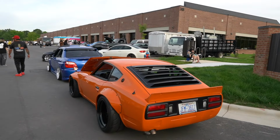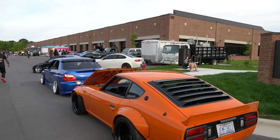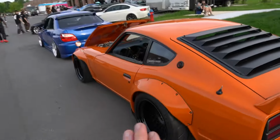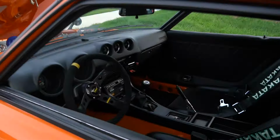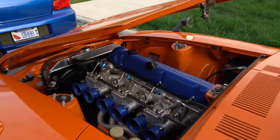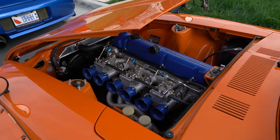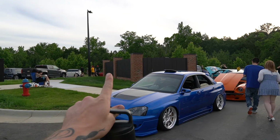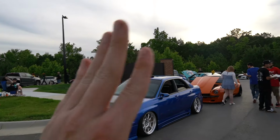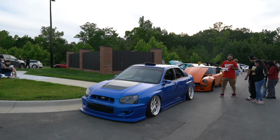This 240 is nuts. I don't know if it's a Rocket Bunny kit or not. It could be. Downturn exhaust, spec'd Rotiforms, beautiful interior, and then couldn't tell you what's under the hood. I believe some variant of these came in here, but ITBs, insane. Brennan's car, shout out Brennan. This thing is always heat, inside out, perfect on the polished BBSs. Doesn't get better, dude. S tier.